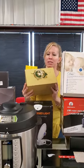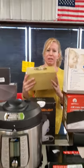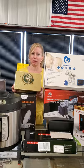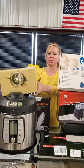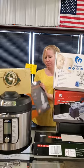Please don't open the boxes. Even the toys, don't open them, because they will lose their pieces, and the kids will be so disappointed if they get a toy without all the pieces in it. So please don't open all the boxes. This is a tattoo kit. You can read the label. It'll tell you what it is.